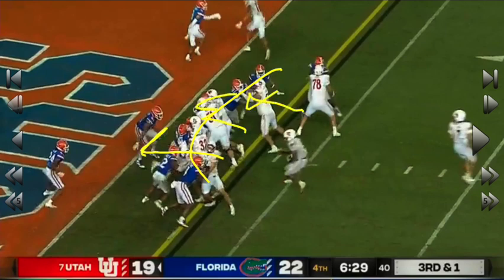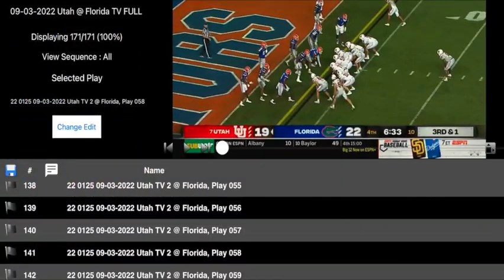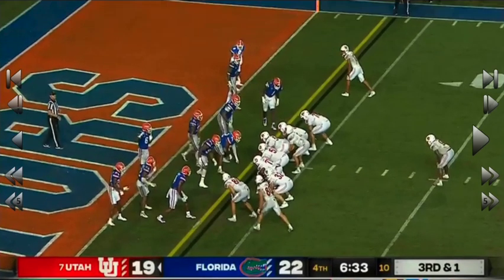This is Florida playing with their arms tied behind their back on this play on 3rd and 1. I don't know what they're hoping for. Touchdown. That's poor tactics there. Poor tactics there for Florida, and they paid the price.